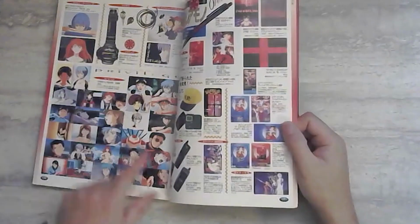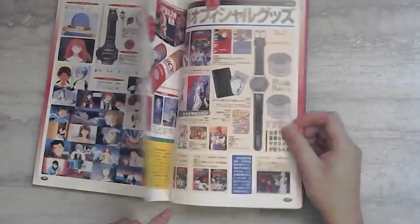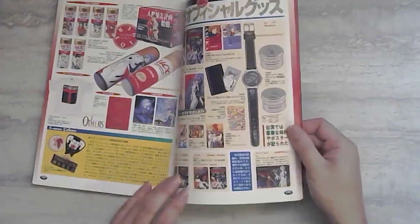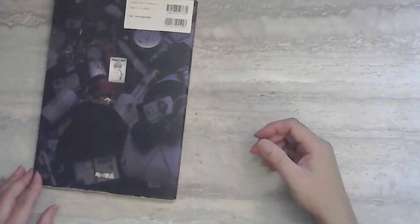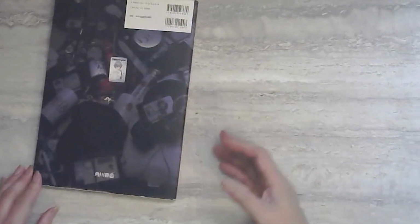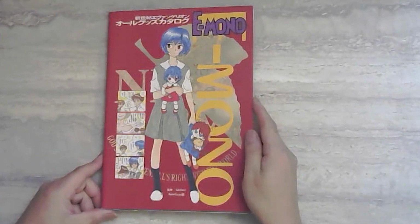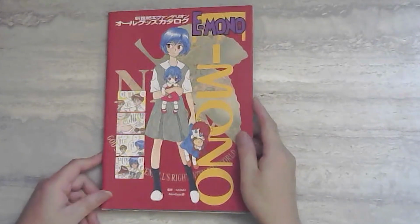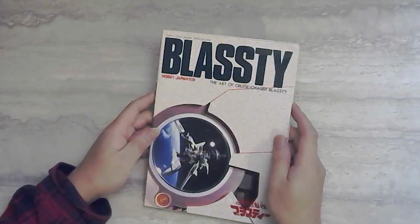There's a Neon Genesis Evangelion watch, kind of cell phone kind of thing and whatnot as well, and watches and that kind of stuff. So again, a nice little kind of book to basically check on how much Evangelion merchandise you actually have collected. So again, this is the Neon Genesis Evangelion E-Mono book. The next one is the Blasty, the Art of Cruise Chaser Blasty.